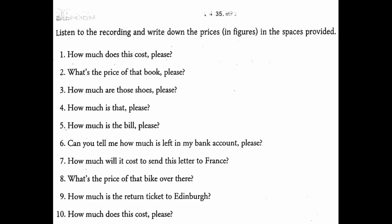1. How much does this cost, please? That'll be £25. 2. What's the price of that book, please? That's £18.50. 3. How much are those shoes, please? Only £30. 4. How much is that, please? It's £40.